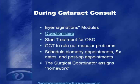Once I'm in the room, one of the first things I do is have a very specific questionnaire, which I'm going to share with you in a moment, so I can better understand the patient's needs and therefore be able to best select or best customize the implant for them. During the cataract consult, we also assess and treat their ocular surface issues. We do an OCT. We schedule all of their appointments for surgery and their post-op visits, and I'll go into this in more detail shortly, and then the surgical coordinator assigns them homework. So with that, we'll go to the second bullet, the questionnaire.